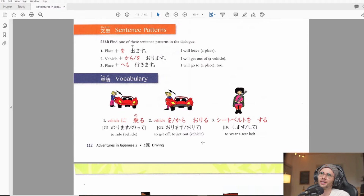What we're going to see in this specific lesson is, one, how when you want to talk about leaving a place, you're going to mark it with the particle o, and then add the verb deru to it. Now, you might be like, Sensei, that doesn't say deru, that says demasu. That's the polite form. Deru is the dictionary form. So, for example, if you wanted to say to leave the house, that would be ie o deru. If you want to say leave school, like I left school, that could be gakko o demashita.